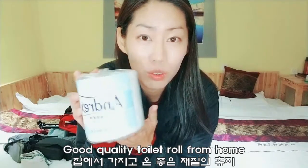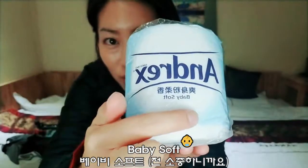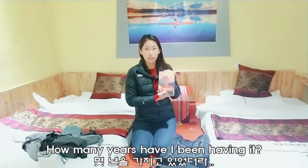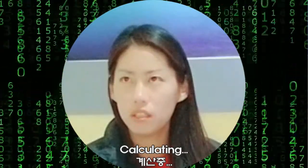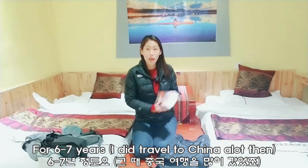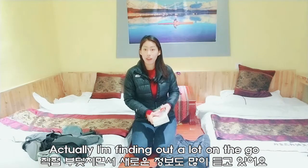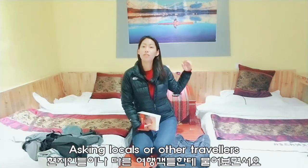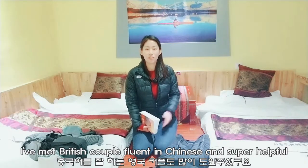And toilet roll. Baby soft. This is my China Rough Guide. I've been having it for I think 6-7 years, but I just brought it in case. But I'm actually finding a lot of stuff out on the go, asking the local people and also some other travelers who are fluent in English and Chinese, so they've been really helpful.